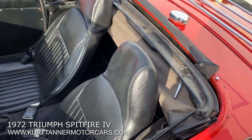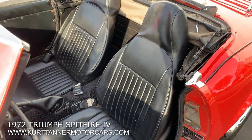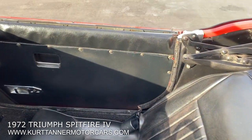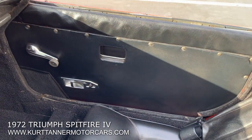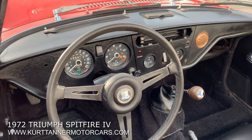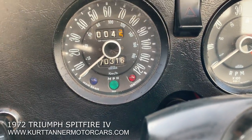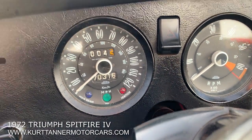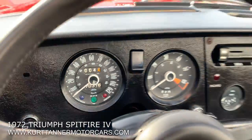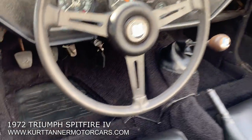Wonderful original seats on this 1972 Triumph Spitfire. These are the original seats that the car was born with. It looks like the door panels have been redone, but they're in great shape. Excellent dashboard. You can see that original mileage there, 70,316. I've just driven the car and the speedometer's counting and working properly. Beautiful original steering wheel.